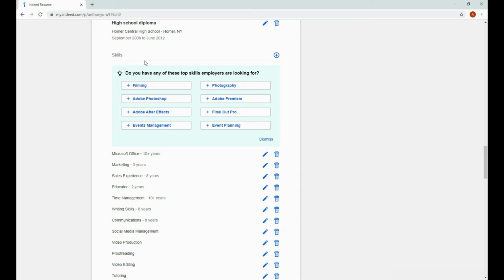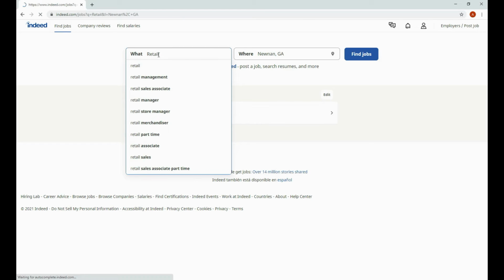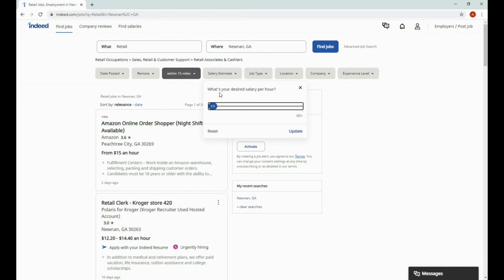Once you do that, you can start applying to jobs. Just type into the search bar what type of job you're looking for, where you want it to be, and you can add other filters as well, like a price range of how much you want to get paid. A few jobs will give you information about the job and then might just send you to their company website.